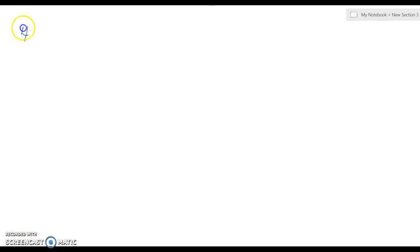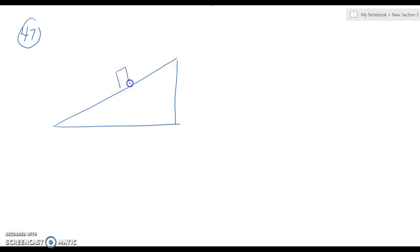This is homework problem number 47. We have a 2,000-pound car that is parked on a street that makes a 12-degree angle with the horizontal. And so the weight of the car, a 2,000-pound car, the force of gravity, that's 2,000 pounds.